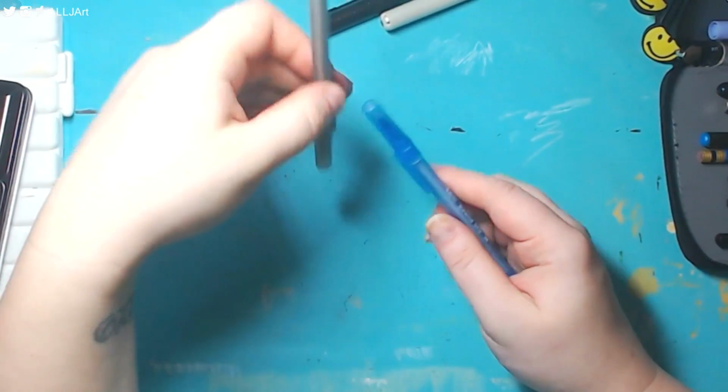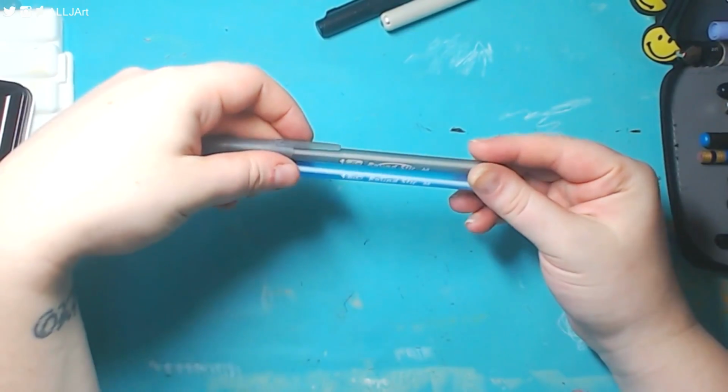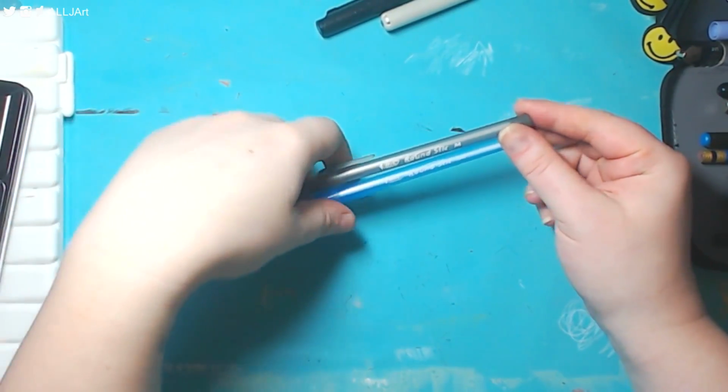In the black and the blue, I kind of want to see if there's any other colours that I could use, but these are cool just to sketch with if you don't want to erase and you want to teach yourself to just keep going if you make a mistake.